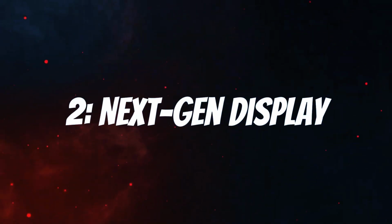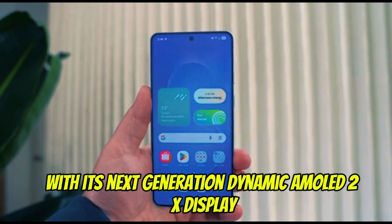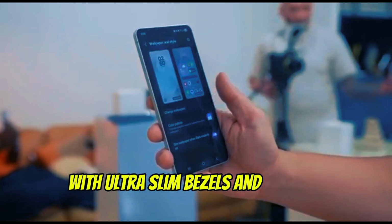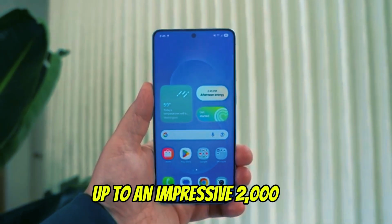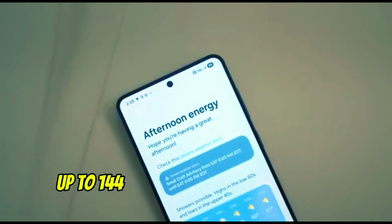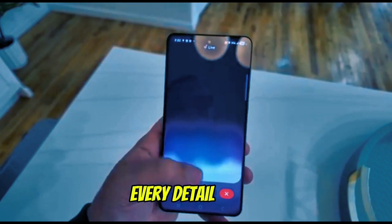2. Next-gen display. The Galaxy S25 Edge takes visual brilliance to new heights with its next-generation Dynamic AMOLED 2X display. Measuring 6.9 inches, the screen offers an immersive edge-to-edge experience with ultra-slim bezels and stunning clarity. Samsung has enhanced brightness levels, up to an impressive 2000 nits, making the screen easy to view even in direct sunlight. The display supports a variable refresh rate, up to 144 Hz, ensuring ultra-smooth scrolling, gaming, and video playback. With a QHD+ resolution, every detail is crisp.